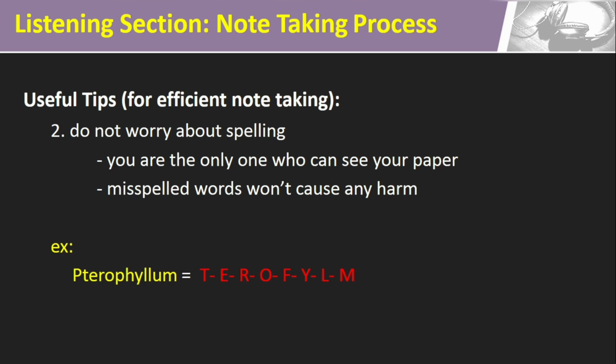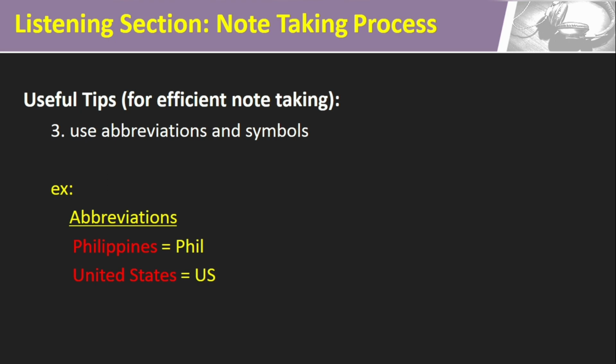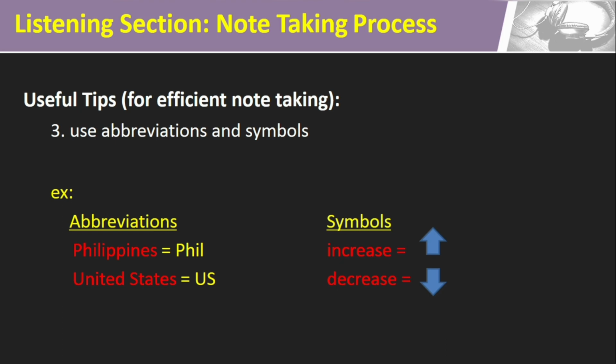So it may be written as T, E, R, O, F, Y, L, M. Similarly, you may also use abbreviations like PHIL for the word Philippines, or US for United States. Symbols may also be used. Instead of writing the word increase in full, why not just draw an arrow facing up, or an arrow facing down, instead of writing decrease? This way, you are able to cut down on your writing time, and again pay attention to what you are listening to.